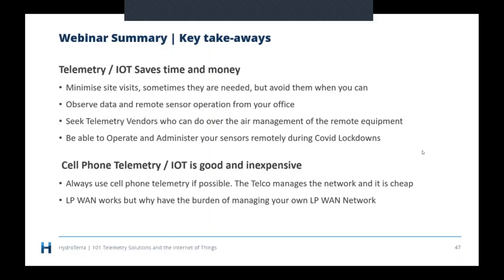Matt was pointing out the strengths of cellular phone networks, so the mobile phone side of things, versus other platforms such as LoRaWAN. I tend to agree. We have all sorts of networks that we've deployed at HydroTerra. If you've got close proximity to the sites that you're working on, and you have technical instrumentation technicians, electronic engineers, then it's easy to embrace LoRaWAN. However, if there's any substantial distance to go to site, then you are much better off with your cellular networks, simply because someone else is being paid to maintain that telemetry network.